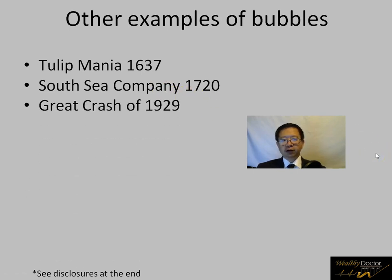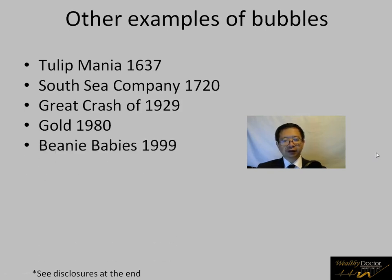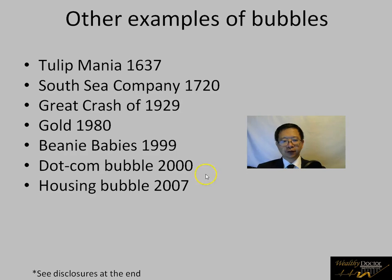The Great Stock Market Crash of 1929. The gold crash of 1980 started out as a bubble. The Beanie Babies of 1999. It doesn't have to be stocks, doesn't have to be anything so-called investable. Beanie Babies were a toy, literally a kids' toy, that due to very astute market manipulation, in my view, some of these toys were going for thousands of dollars. And then, of course, they were put on eBay and no one bought, and it crashed. Dot-com bubble, 2000, you saw the example above. The housing bubble, 2007, which, for most of us, we've acutely experienced.